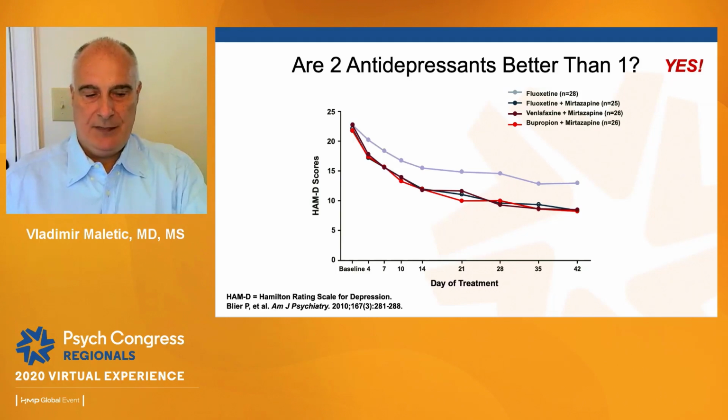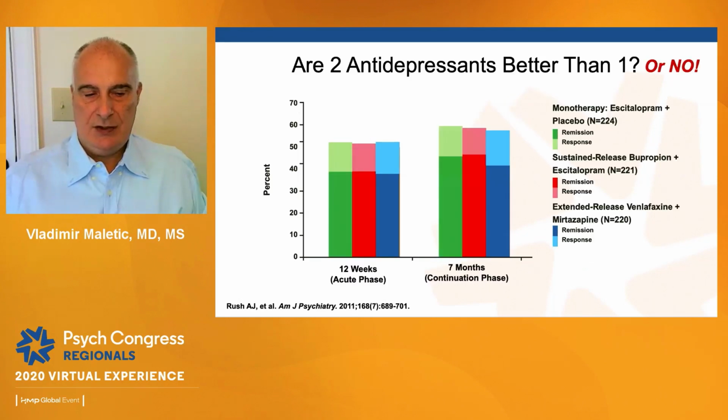Combination appears to be better, except if we look at the study which included higher doses of all these agents. And you will see that numbers of patients in each arm are approximately 8 to 9 times greater. What we're finding out is that using monotherapy of escitalopram was equally effective as combination of bupropion and escitalopram, equally effective as combination of venlafaxine and mirtazapine at 12 weeks and 7 months. So here we really didn't find a difference in this large study that actually utilized higher doses of all these agents. We really did not see a difference between an SSRI alone versus combined treatment.